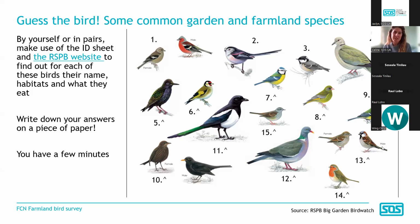Number 10, this is one that I'm sure you've all seen out and about in parks and gardens. And there's a male and female that look a bit different. Any ideas? Yeah, blackbird. So female is more brown, male is more black, with a yellow beak. Again, quite a common bird you might have seen.